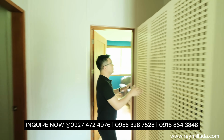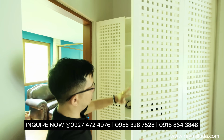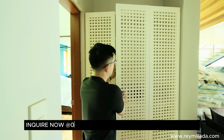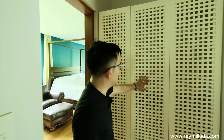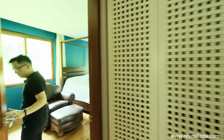Okay, so you have a shoe box over here. Ayan, no? At least nakasara, ano? Maayos ang pagka-design. Itong cabinet. Ayan. May hingaan din siya kasi look. Meron siyang mga open. Okay, over here, this is the master bedroom.